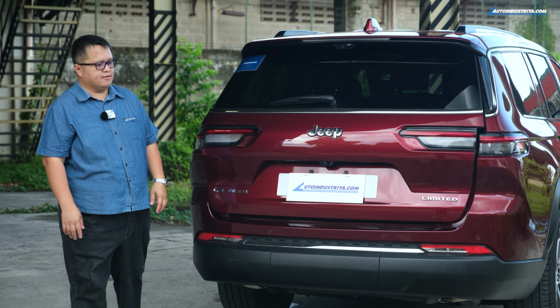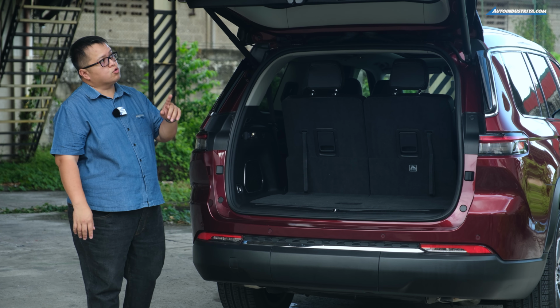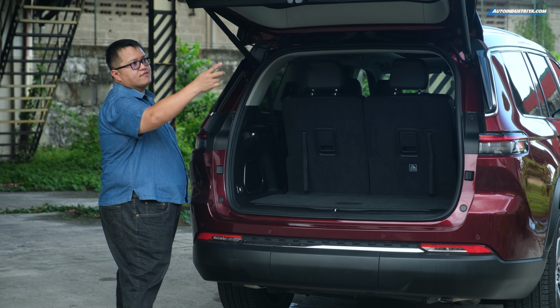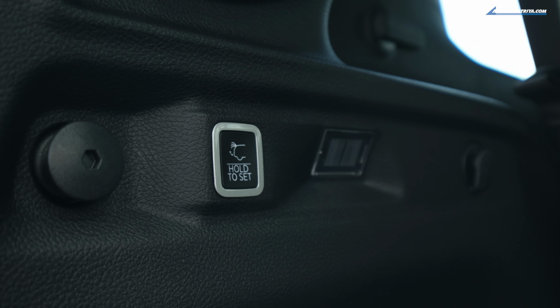Pop open the tailgate. It is a motorized tailgate, which is a good thing. To close this tailgate, you don't press a button there because there's no button there. The button is actually right here, which is actually different.